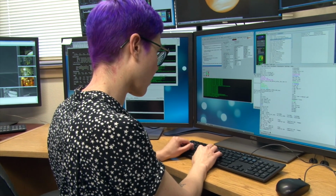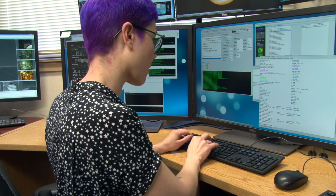We were just hoping to test out the observation and maybe put some sort of upper constraint on how much phosphine might be in the atmosphere of Venus. So it was incredibly unexpected, incredibly overwhelming, and it's a really exciting thing.